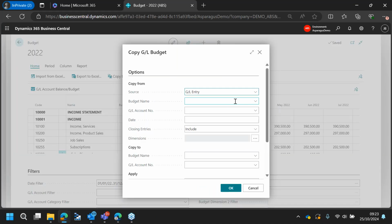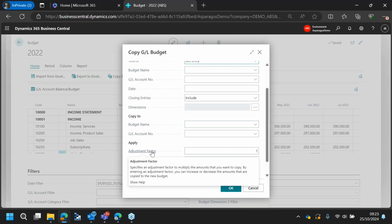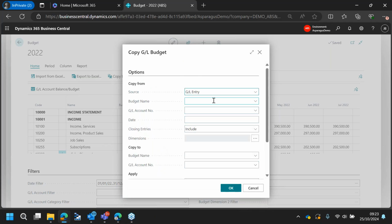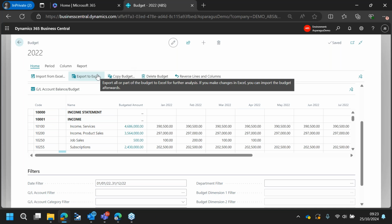Just to give you an idea of what you can copy: you can copy your actuals to a new budget. Once you copy your actuals, let's say from a previous year, you are then able to add an adjustment factor, which will be applied to your actuals and create a new budget for you. Alternatively, you can just copy from an existing budget to a new budget. Regardless of whether you use your actuals or a budget, once you've created a new budget, you still have the flexibility of exporting it out to Excel, making changes, and then importing it back in.